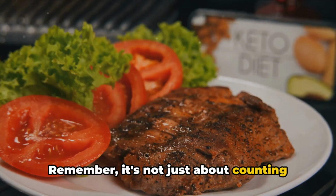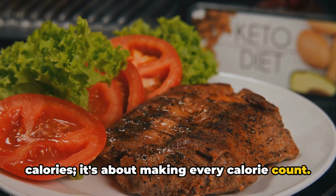Remember, it's not just about counting calories, it's about making every calorie count. Happy eating!